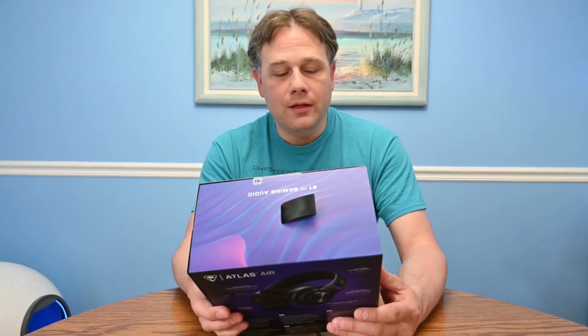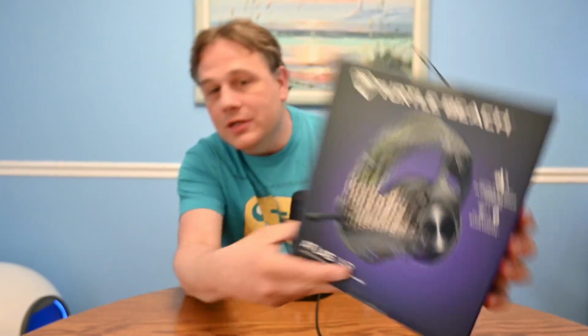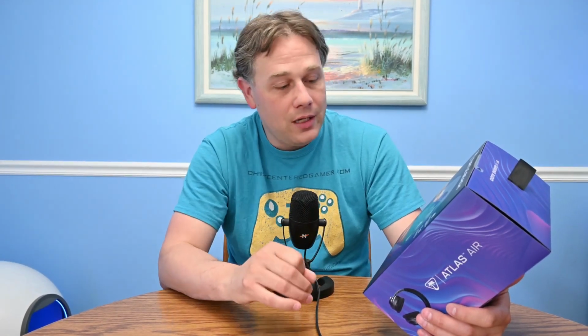Also, it's the first headset in quite a few years that has had a 3.5 millimeter input jack and wireless on the same headset. So that's pretty cool too. So let's go ahead and get started here. Here's the good front of the box. Now, a few things to notice about this headset. It has a suspension headband, which I love suspension headbands. So I'm hoping this is as comfortable as they say.